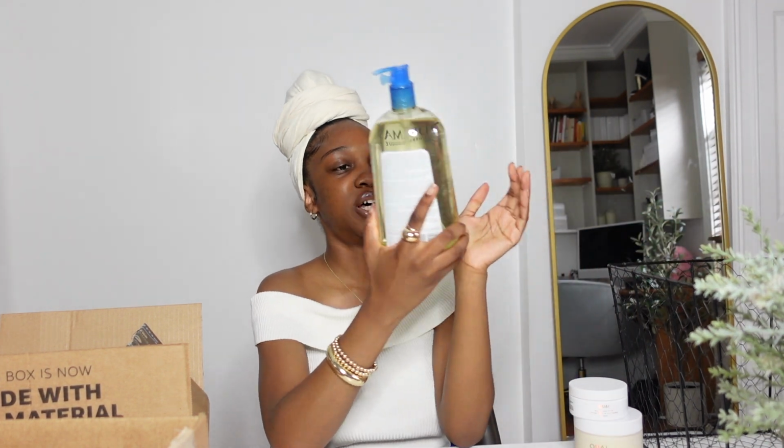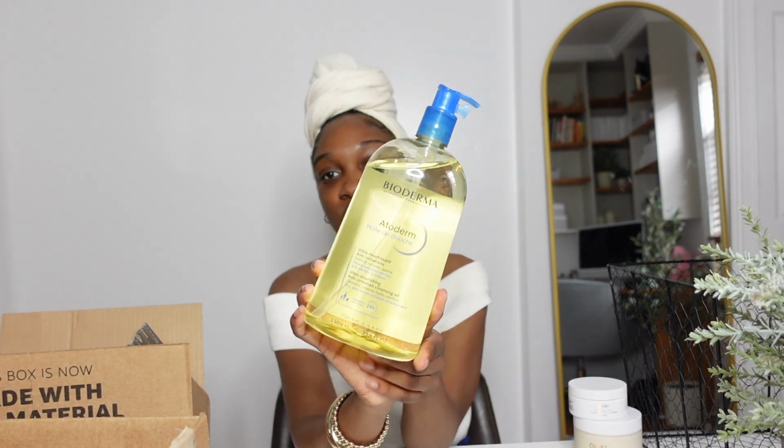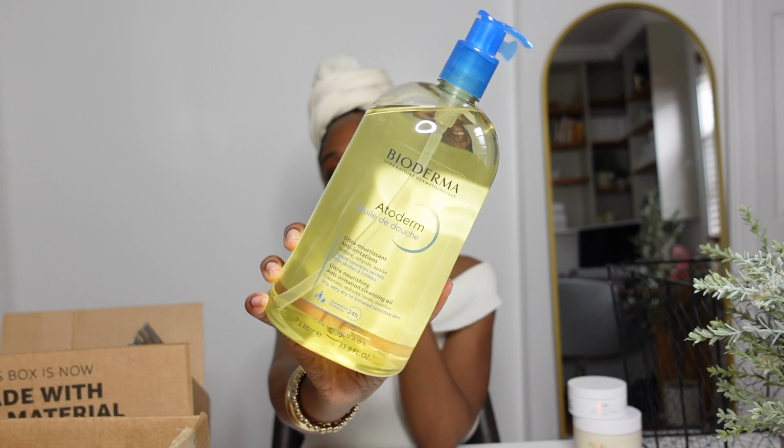The rest of the things that I got were online. So let's start with Amazon. First thing I got from Amazon were these spa head wraps. And then I also got this Bioderma cleansing oil for the body. I have dry skin, so I wanted to try this cleansing oil to help clean my body without drying it out. And I'm super excited.